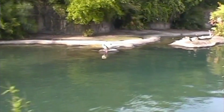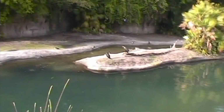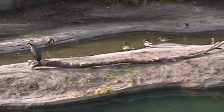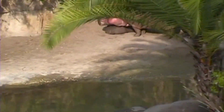On our left there, two Egyptian geese. You see that dark patch around the eye. That resembles the makeup worn by the ancient Egyptians, and hence the name Egyptian goose. White-breasted cormorants, lovely northern pintail duck, and yellow-billed ducks as well. Hippos out of the water there on the left. Lovely orange flower called Pride of the Cape.